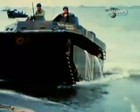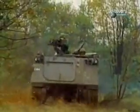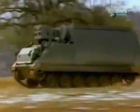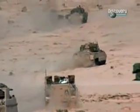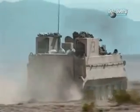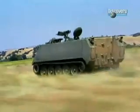So there it is, 10 personnel carriers that have changed the face of military warfare and history. But it's the M113 with over 40 years of service, an incredible production record of over 80,000 built, and the ability to be ready for action for decades to come that earns the title of the greatest infantry fighting vehicle of all time.